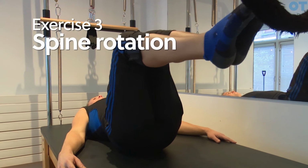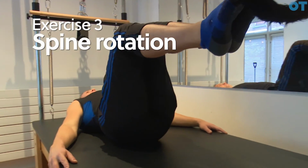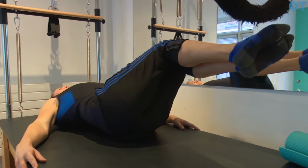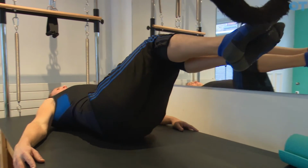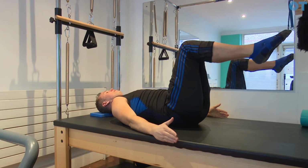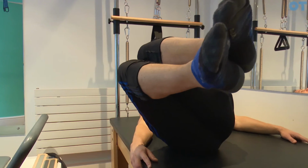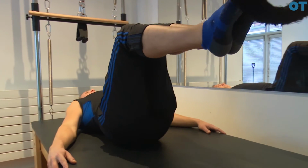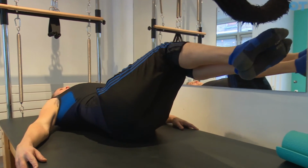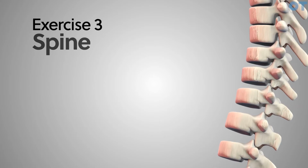Another one you can do is a little bit of rotation. For anyone with rotational issues, or if you're in a job where you're always on one side, we pop the legs into tabletop, we call it. The lower back is imprinted, touching the floor. All we're going to do, inhale to roll to the side. Exhale, use these oblique muscles to pull back to center. Keep the shoulders down. Inhale the other way. And you just keep going.